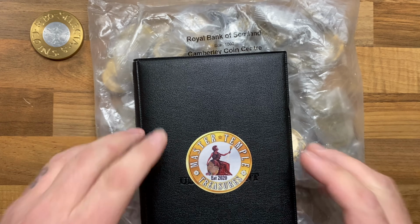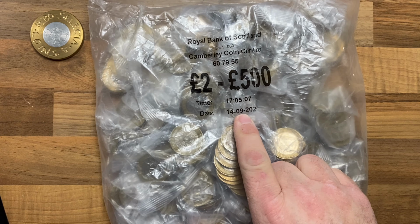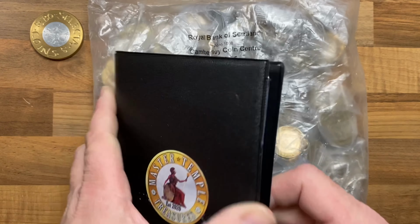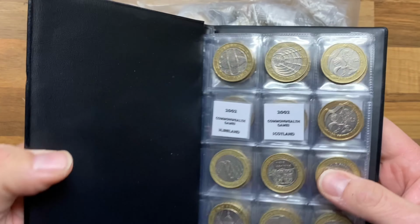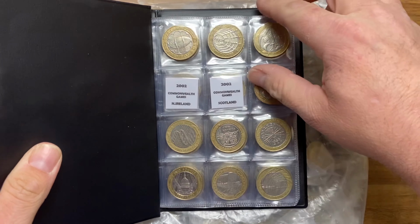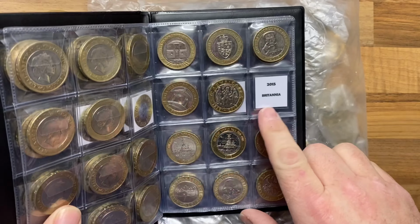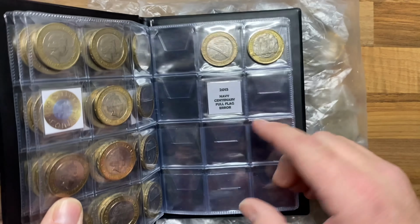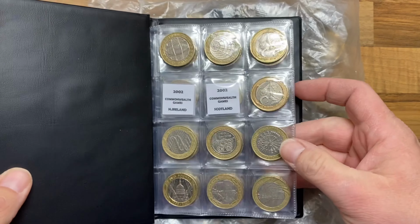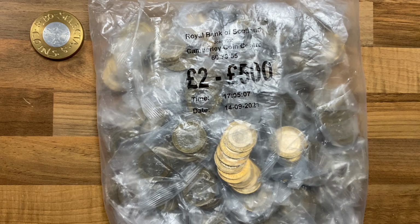Now in today's hunt, we've got a £2 hunt, and we're still getting bags from the 14th of the 9th, 2021, which is a day before my birthday. We're gonna check the book. Yes, this is the second book. We are missing Commonwealth Games Northern Ireland, Commonwealth Games Scotland, Olympic Centenary, and the 2015 Britannia. And if we're lucky enough to get the Navy Centenary full flag error, it's going to be a bonus. But we're on book number two and we just need four. That's it, just four. So let's get into this hunt.